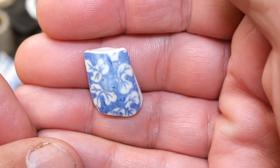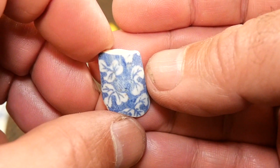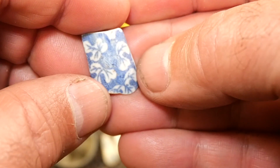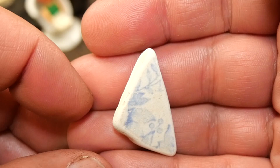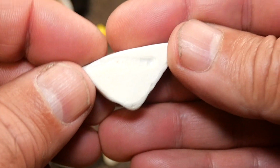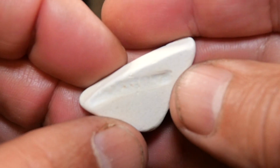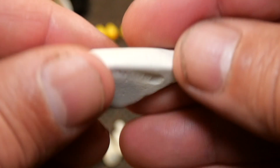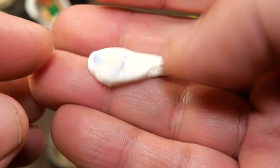And this blue bit, probably part of a handle, but that'll cut down nicely, or sand down nicely. And another bit of Asiatic, but ironstone. Have I got it the right way around? Yeah, ironstone embossed on the back. I only noticed that when I was cleaning it. And another bit of, again, probably Asiatic. Lots of Asiatic down there.